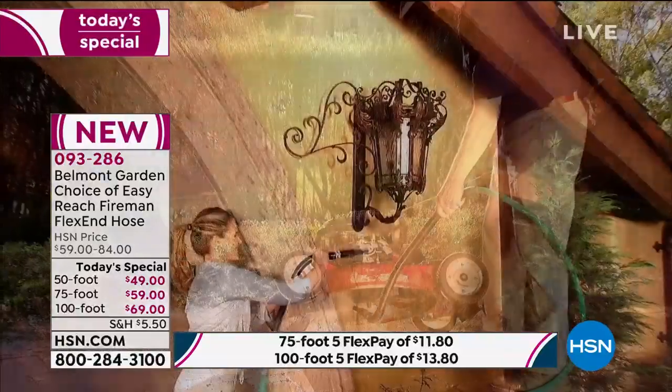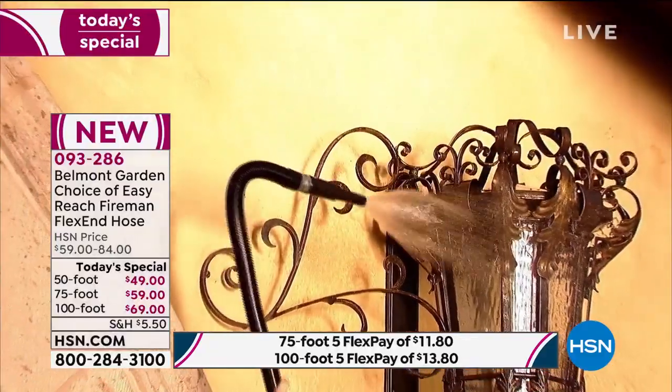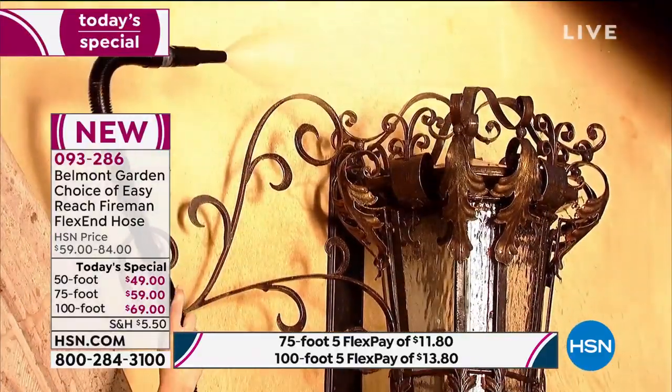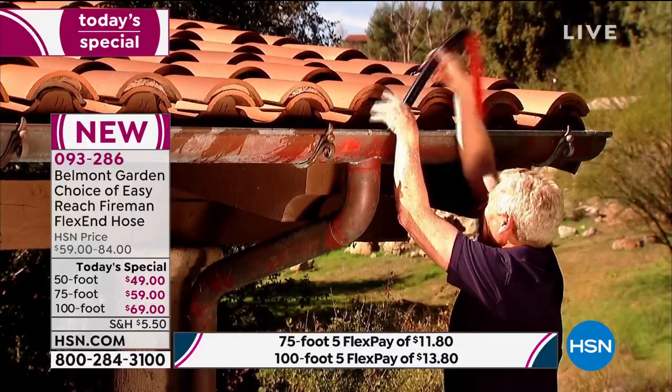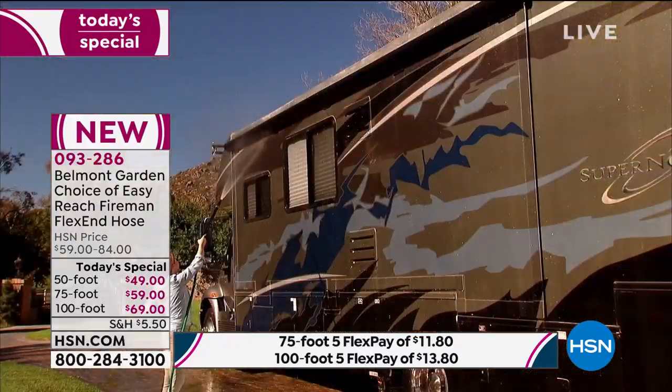I have three sizes available. The best deal is on the 100-foot. If it's me, I buy the 100-foot. I'd rather have more hose than less hose. You can always connect them together if you'd like to. If you buy the 50 and you want more, you could do that. But look at how it articulates to get anywhere and everywhere.